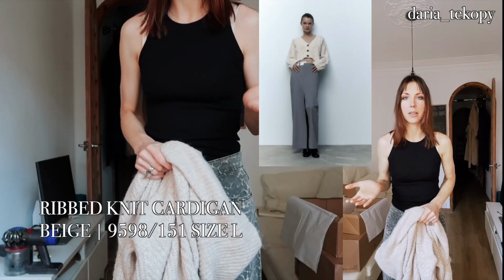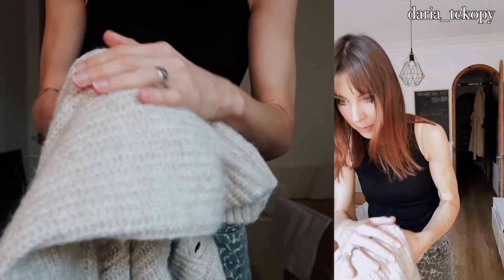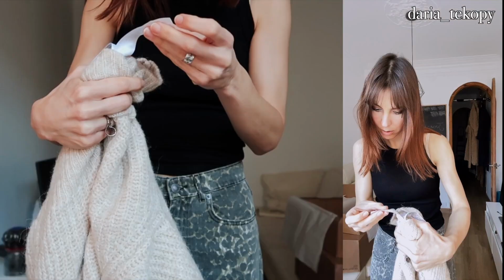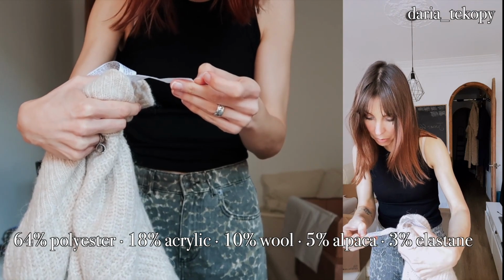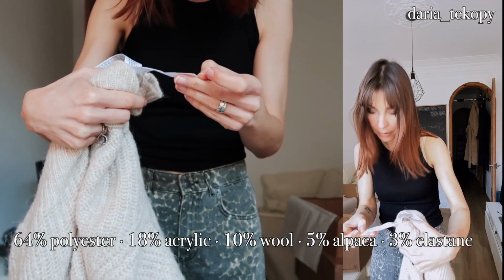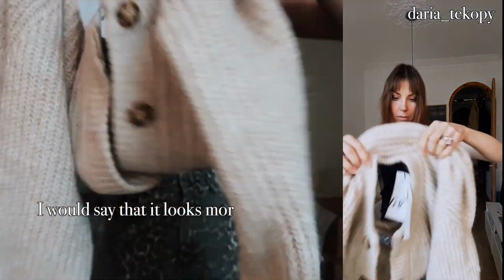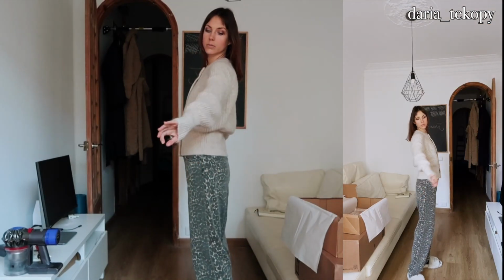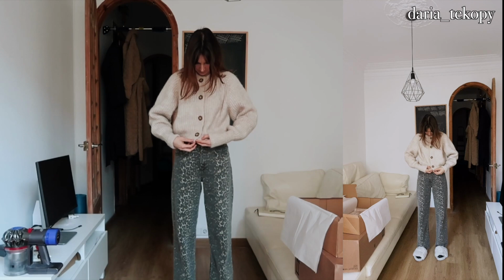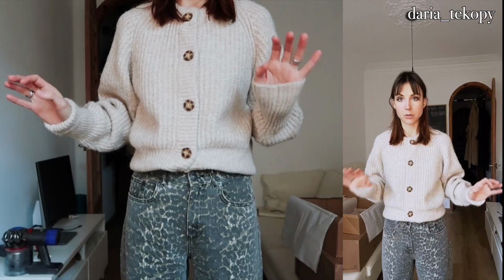The next ones are the same cardigans but in a different color. This one is in L. It seems that the quality of this cardigan is better than the others that I just tried. Okay, 64% polyester, 18% acrylic, 10% wool, 5% alpaca and 3% elastane. And the way it's made, I would say is better. It looks more expensive. Yeah, I definitely like this one more. I also don't have this kind of shade.